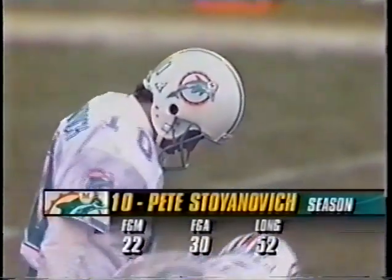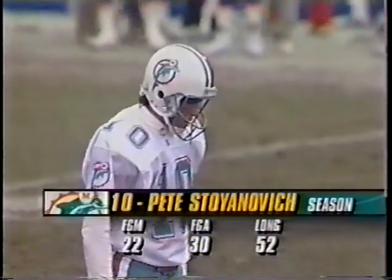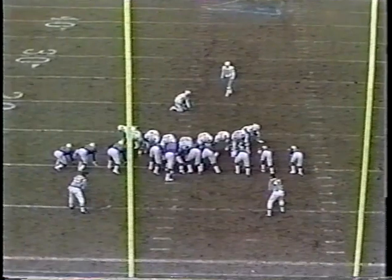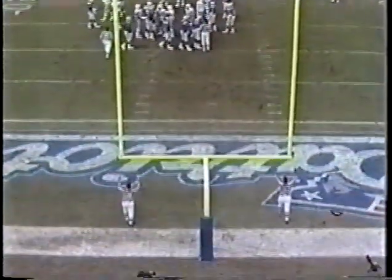And that brings out Pete Stoyanovich, ready to try his first field goal attempt of the day. Stoyanovich, 22 of 30 as you saw for the season. He's been good long. He's hit 2 of 2 from 50 plus. This one is drilled up and through.